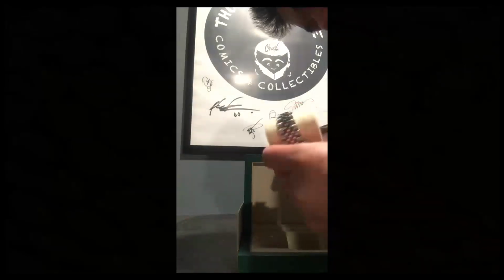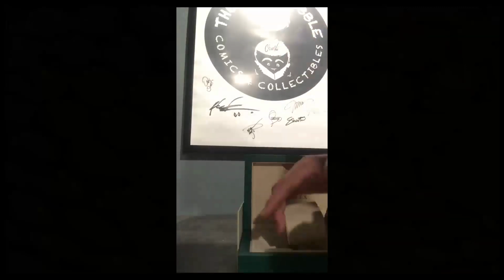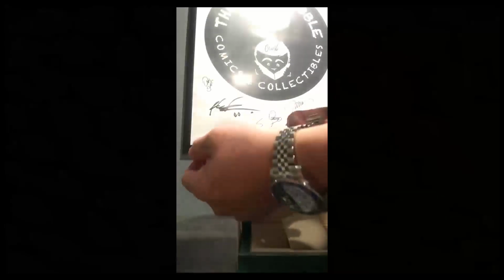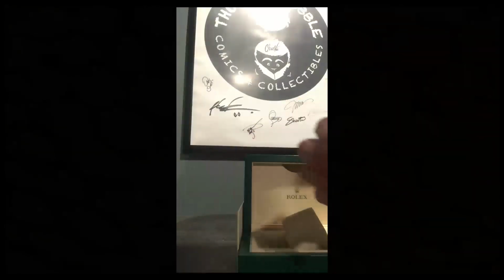I'm a watch collector. I like to purchase a new timepiece every year to commemorate a milestone. And the reason why it was so important for me to purchase this watch in 2021 is because Batman was created in 1939. I was born in 1982. In the year 2021, I turned 39 and Batman turns 82.